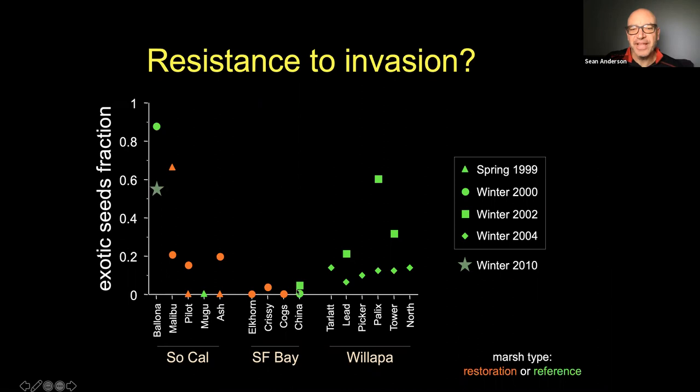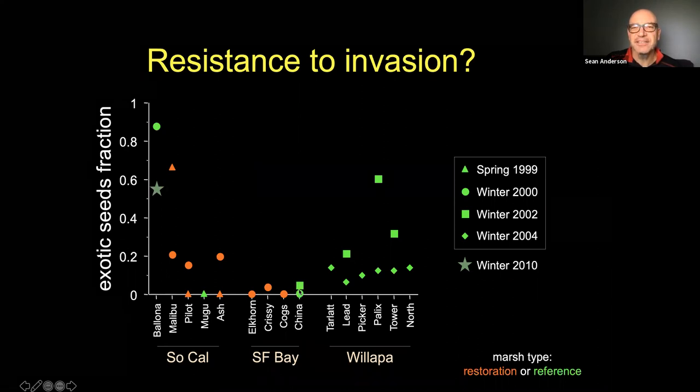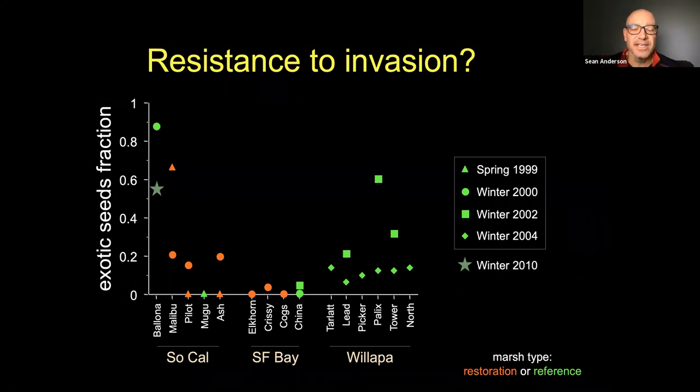Let's look at China Flat right here, this one. This is another non-restoration site. This site seems to be functioning in a relatively healthy manner, right? So this area does have relatively low levels of invasive seeds, of non-native seeds. Does that make sense?